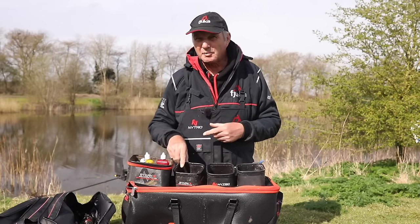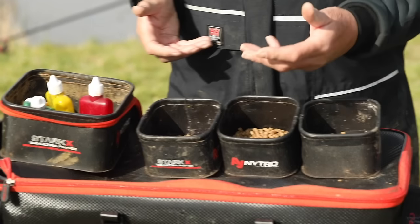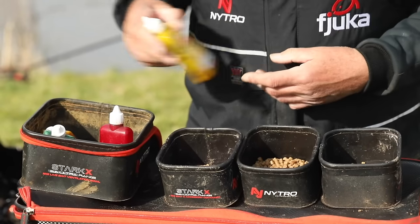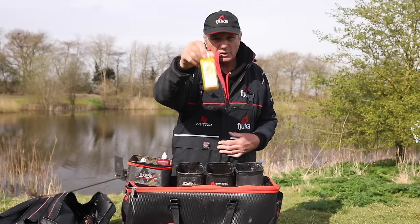Well, you can if you want, but you know what I'm like, I don't like to do that. I like to be a little bit different. I like to add things that are different from all the other fishermen. So what I'm going to add to these, I'm going to add some colourings and some attraction, fish attractions. So what am I going to put in? Well, first of all, I'm going to have one, which I'm just going to put my sweet one in. That's my sweet Sensei, which I really, really love.